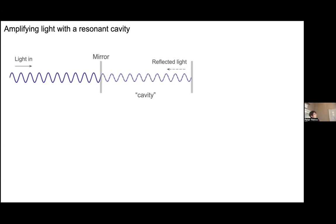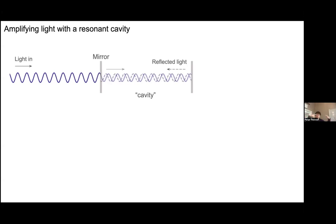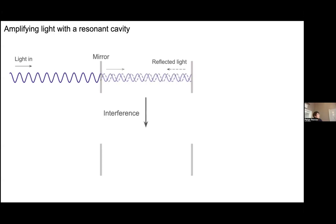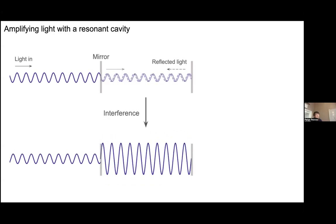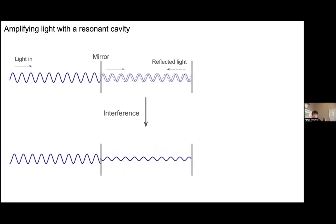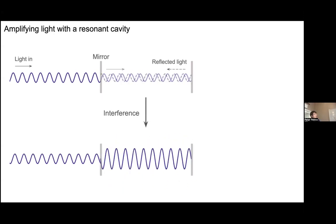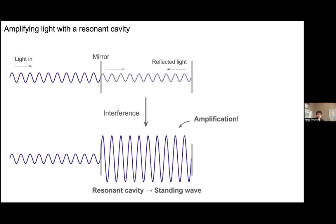And the reflected light, again, will reflect off of this mirror, and you in turn get the light just circulating back and forth inside this space. So what you get is light going in and waves traveling in opposite directions, just circulating. And remember this concept of interference of waves. So when you add up these individual waves, you actually get what is known as a standing wave, if your cavity satisfies certain properties where the length of the cavity is an exact multiple of the wavelength. So this is what we call a resonant cavity, and it forms standing waves.